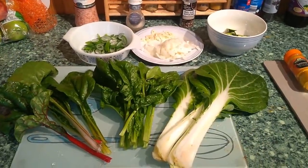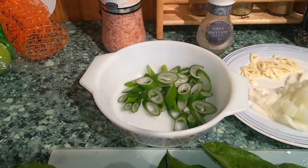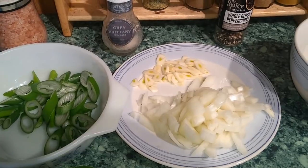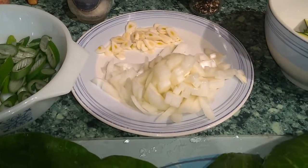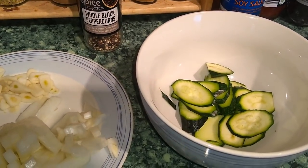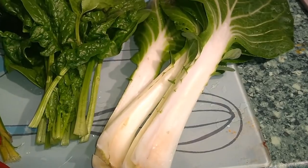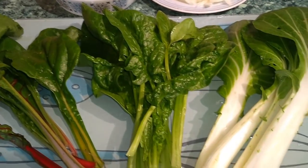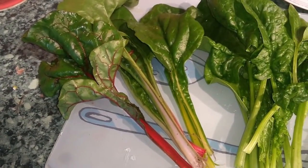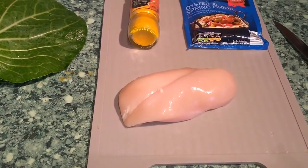And so, people, this evening's evening meal will consist of, ingredients-wise, the onion stalk for the flower of the onion that we've nipped off, 3 cloves of garlic, half a white onion, 1 small courgette, 4 stalks of the pak choi, 1 bushel of spinach, and some side leaves, about 8 side leaves of the chard, which is the yellow chard, bright lights, and the rainbow chard. And a nice bit of chicken.